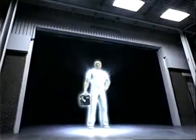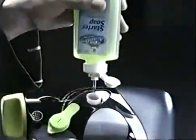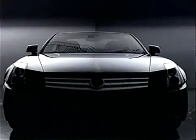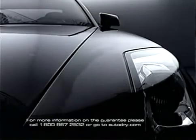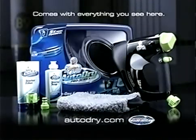Introducing the Mr. Clean Auto Dry Pro Series Car Wash Kit. It has everything you need to clean your car. The upgraded device features a powerful new jet spray setting to help remove tough dirt. Pour in the dry rinse polymer soap to help sheet water off your car. After rinsing, load the filter and switch to the auto dry setting to get a spot-free shine with no need to hand dry, guaranteed. Go to autodry.com for special offers and more information.